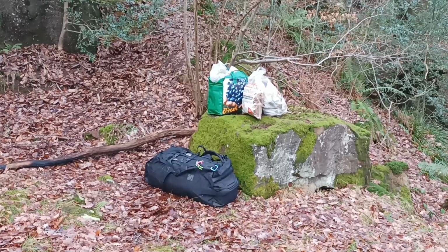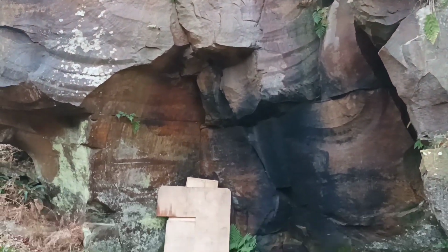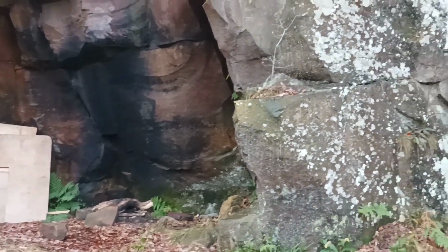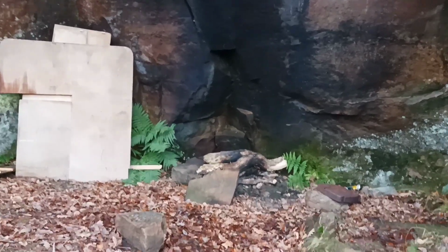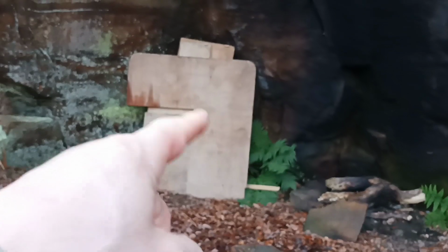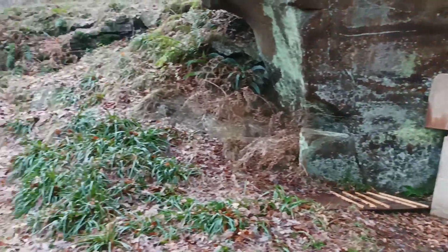Right, I've got all my gear here, and this is where I'm planning on camping tonight. Now, I wouldn't exactly call this a cave, more of an inlet in this rock face. And you can tell somebody's been here before and had a fire and used it as a shelter. There's even some wood, and some straight, planky wood behind those bits there, which will help with the fire pit later.